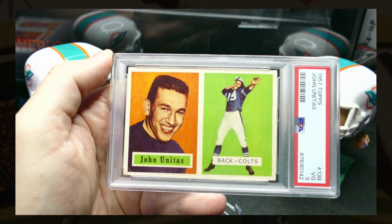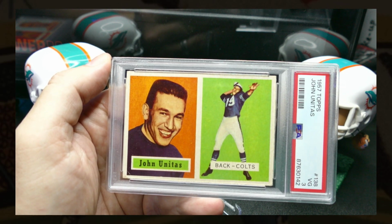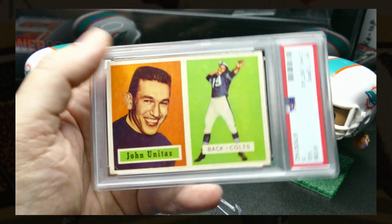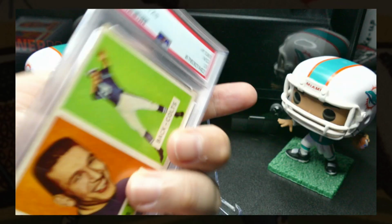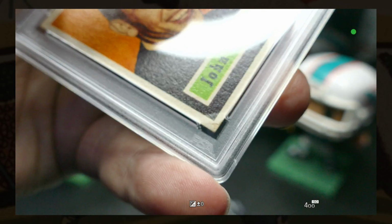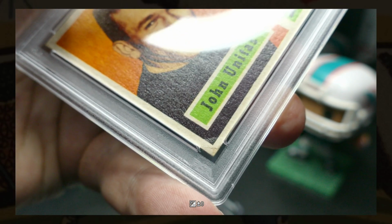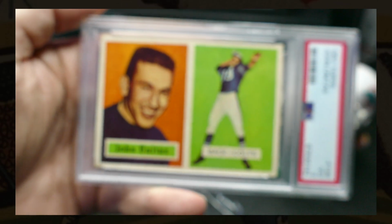And I kind of have the same thing going on with the Johnny Unitas. This one, the problem is a lot more clear. But this one's dead centered, and the registration's perfect, and the color's perfect on this card. It is a PSA 3. It is a newer grade, once again. The problem with this card is going to be this corner right there. And that one you can see a little better. There's a little crease going through that corner. But other than that, this card is amazing to look at.